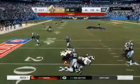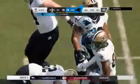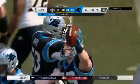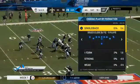Now Marino coughs it up. He lost the football. And it's picked up by the Panthers. So they will set up shop. Excellent field position in the red zone at the 19-yard line.